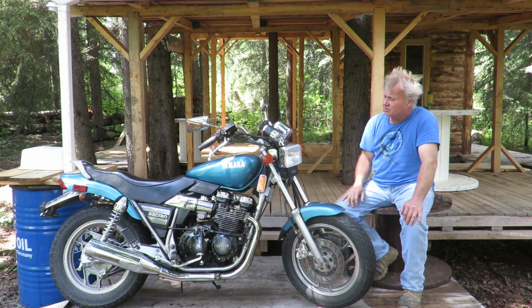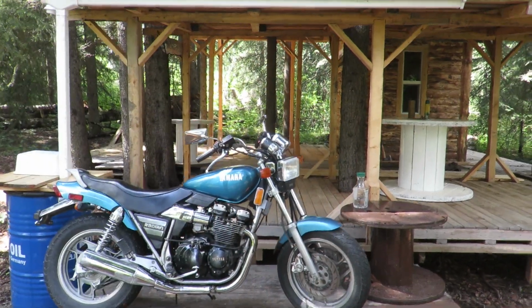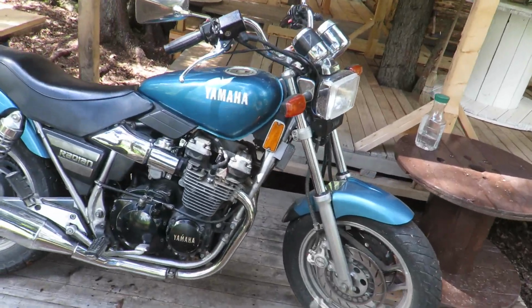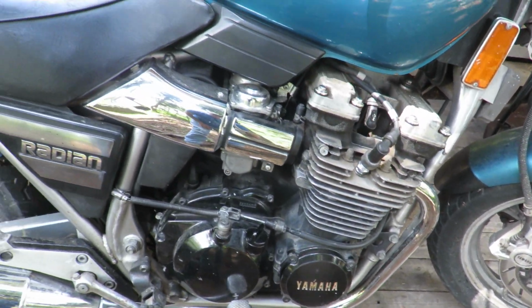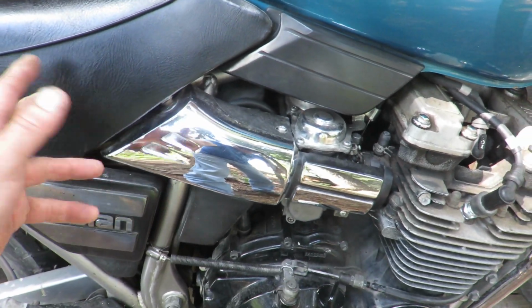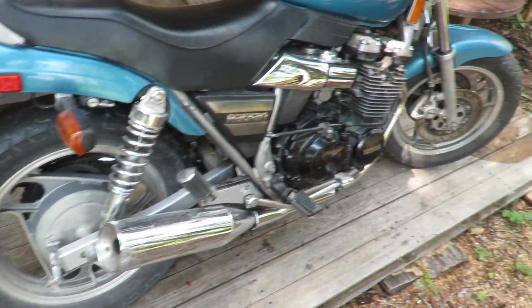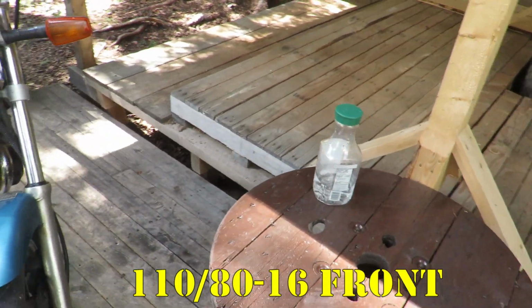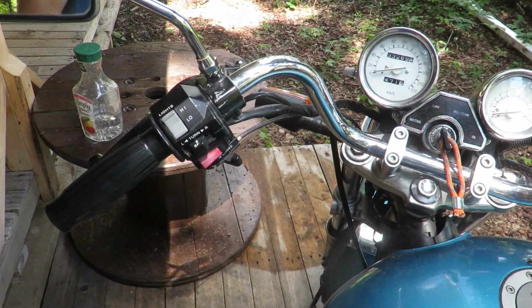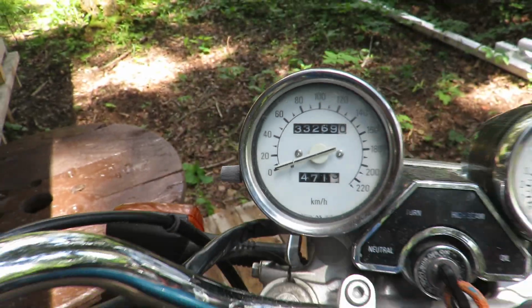It's got the standard switchgear fare. I'll do a little walk around, show you this little motorcycle. It's got the FZ600 engine, 4 carburetors, a lot of plastic like this that's broken, falling off it. 16-inch wheels on the rear and the front. So the front tire is a bit hard to find these days. It's got the typical Yamaha switchgear on there. This one's only got 33,000 kilometers.